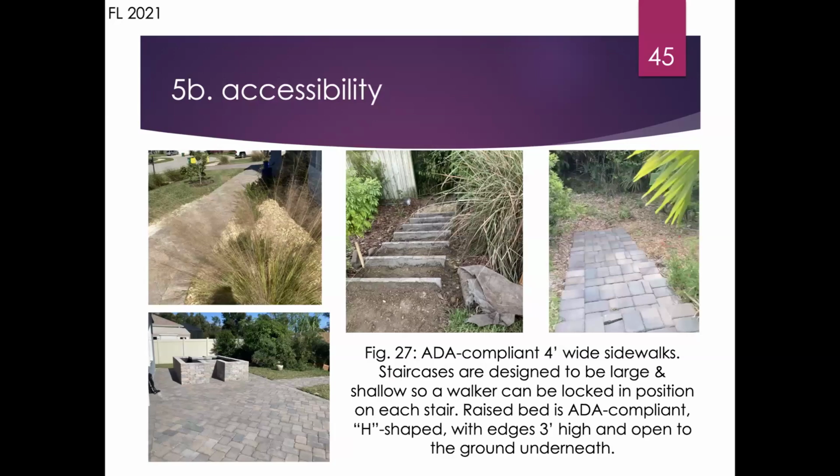So as you can see, we've got those ADA compliant sidewalks. Our sidewalks are 4 feet wide. The staircases, as I mentioned, were large enough and shallow enough to be able to take a walker down them. And then our raised bed is actually ADA compliant in and of itself. It's an H shape where the edges are 3 feet high. The whole system is open to the ground underneath.